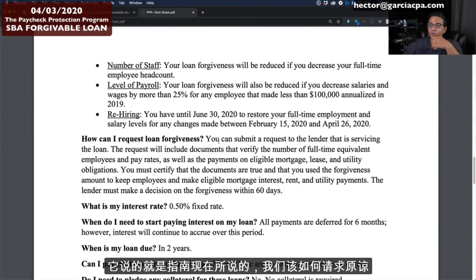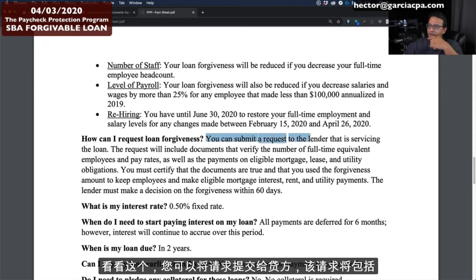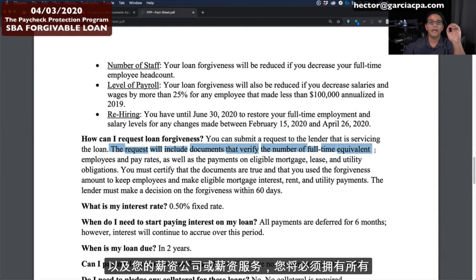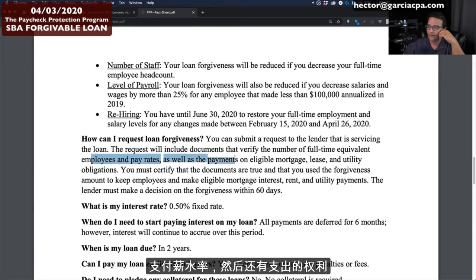Now, how can we request forgiveness? Look at this. You can submit the request to the lender. The request will include documents to verify the number of employees. So you have to rely on your accountant and your payroll company or your payroll service. You're going to have all the pay rates, and then also the expenses, right? The lease and the utility and the obligations.